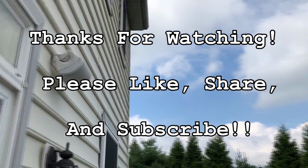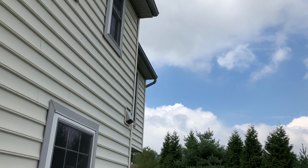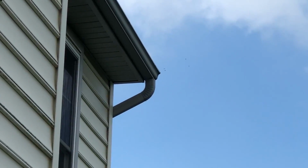This is a removable nest from inside somebody's attic. This is a yellow jacket nest that had started to develop in the top corner of the customer's house, and this customer was freaking awesome.